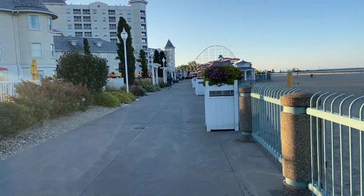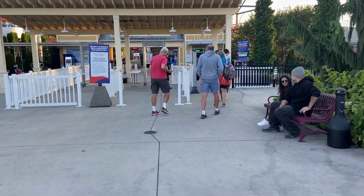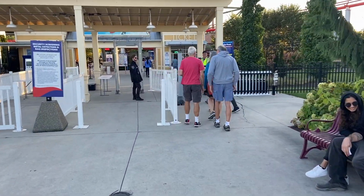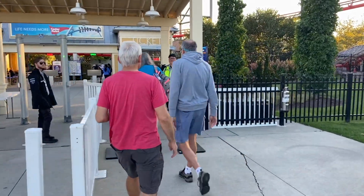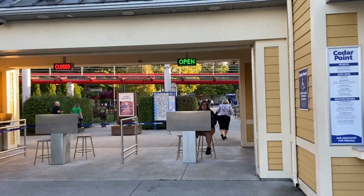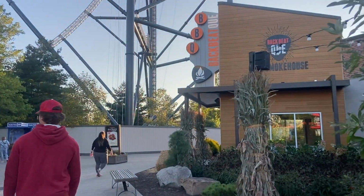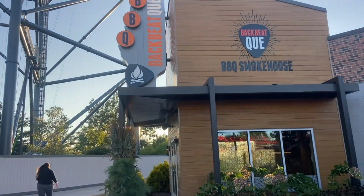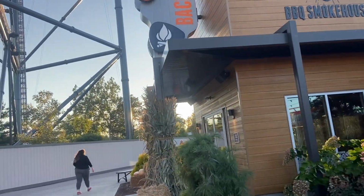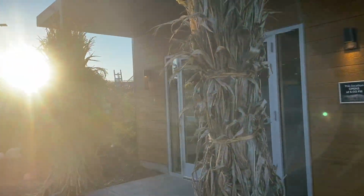Now here's where you need to take your card out, be ready to go. They'll direct you where to go as far as going through the security. Let's go. And here's the gate for the ticket. Let's go. All right, and now I'm headed into Backbeat Q for some food. And I think we're gonna meet up with some friends here in just seconds. So let's go.